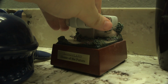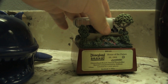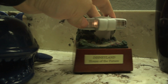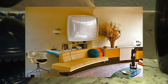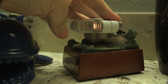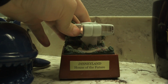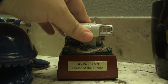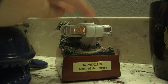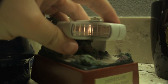This is a detailed model of the house of the future. This house used to be near the center of Disneyland, and back in the 60s, it showcased all kinds of crazy technology and stuff that they thought would actually be in a house of the future back then. They actually made the house out of plastic and said that it was quote-unquote invincible, which ended up being really funny because when they tore this house down years later, the wrecking ball bounced off the exterior. It literally was invincible. Self-fulfilling prophecy. Oh, and this lights up. Did you see that? It lights up.